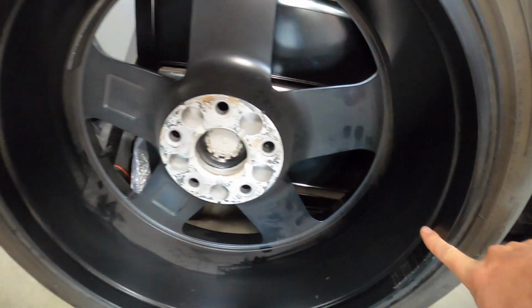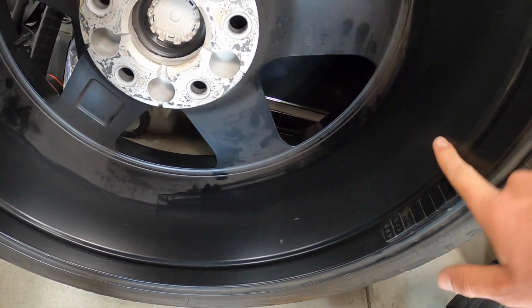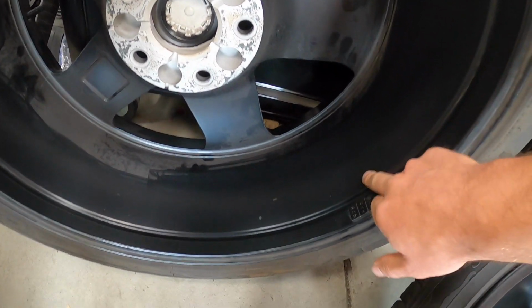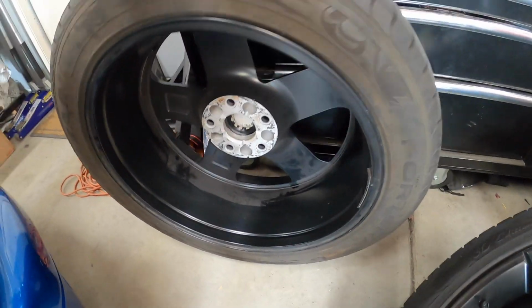If you're ever looking to purchase a set of these, it's just like a stamped out portion there. It's not printed, but stamped just faintly right there. But of course, once you powder coat that, it really does get covered.